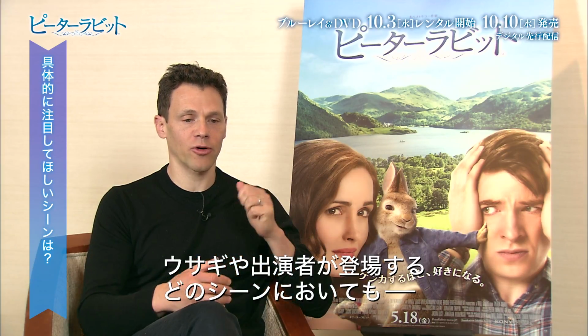The particular scenes to look out for, I think, are all the scenes where you actually see the beautiful Lake District, when you see the mountains and the water, and we actually shot where Beatrix Potter wrote these books. So any scene where you see the rabbits or Domhnall Gleeson or Rose Byrne in the countryside, you really feel like you're there in the Lake District in the United Kingdom, and that's one of my most favorite parts of the movie.